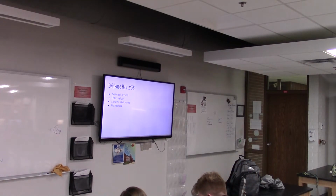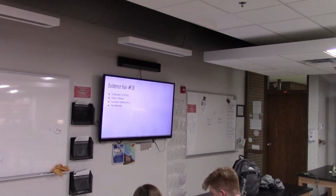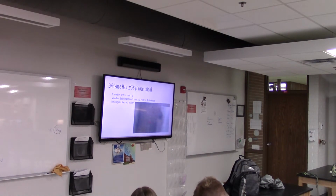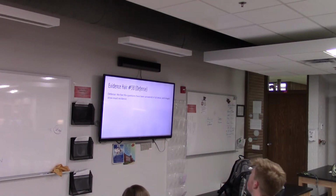So for hair number 38, it was collected the same day, 3/19/19. The color is yellow, so blondish, the location is bedroom C, and there is no medulla. So here are the 2 hair pictures. Evidence is on the left, and on the right is Sabrina Bentley's. Hair evidence number 38, found in room C. Matches Sabrina Bentley's hair via pattern and diameter. Belongs to Sabrina. So we feel all the questions have been answered in the report in full detail, and the images show exact evidence.